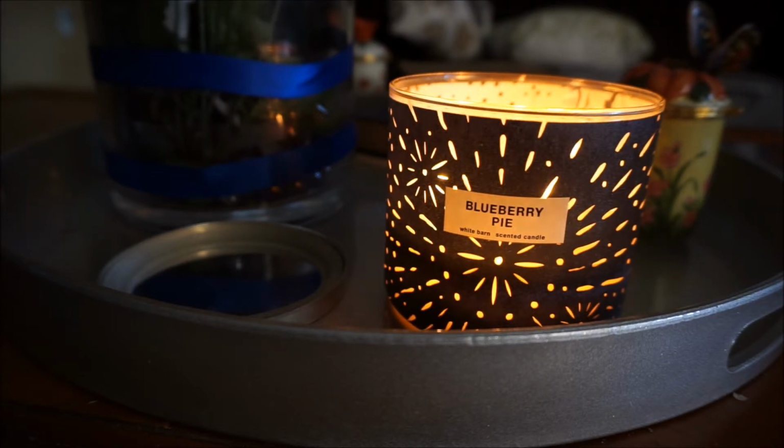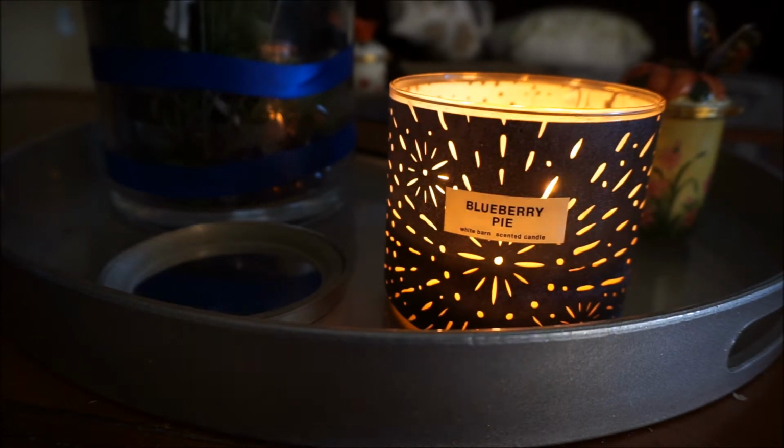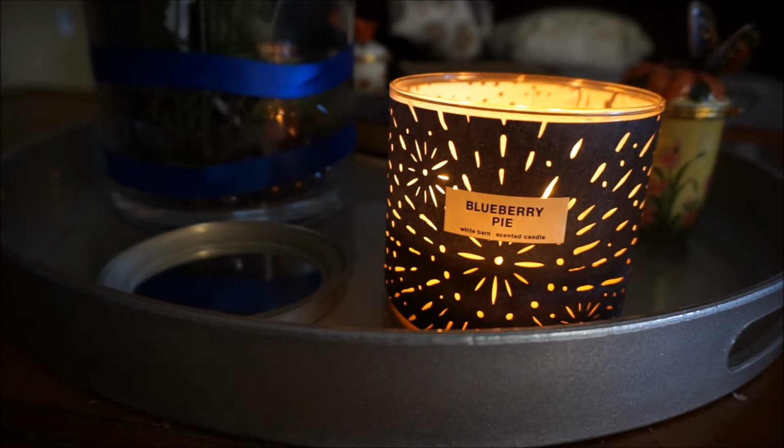First and foremost, let's talk about the packaging. It is beautiful, absolutely stunning. I just love the label because it's essentially a cutout label. It's an entire wraparound label, and all throughout the candle it has these cutout designs that are basically like fireworks, is what a lot of people are comparing it to, and I totally agree. I think it's very festive for the entire summer season, but more specifically for the month of July. Not even just for July 4, but for the entire month of July to begin with. I just think it's stunning. I absolutely love the label.